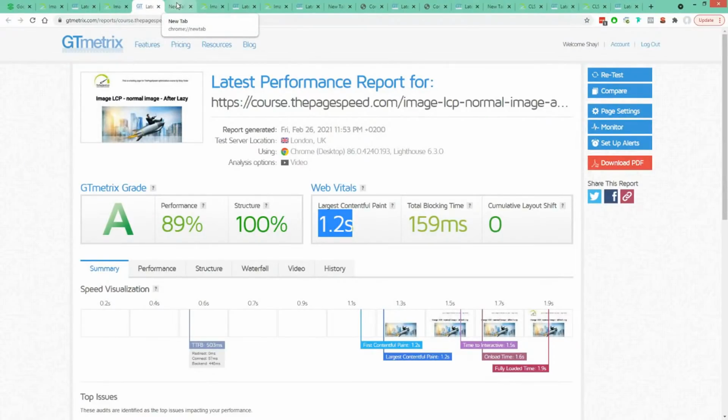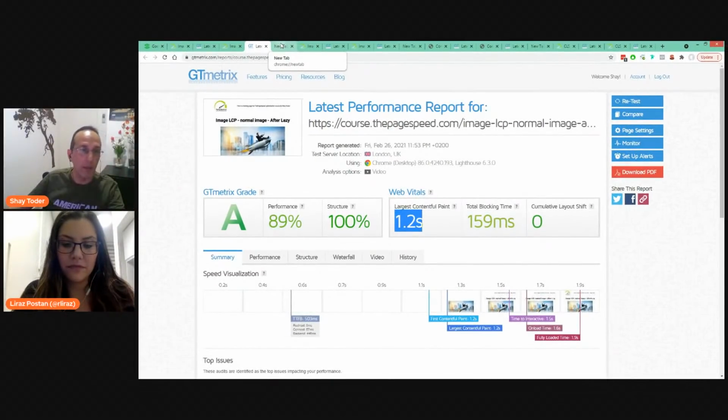But I will mention that it's very easy if you have a site with 5-10 pages. The problem is, what do you do when you have 1,000 products on a WooCommerce site? This needs to involve a developer, because maybe we need some code to exclude this image from lazy loading. There are some plugins, for example Flying Press, that do it automatically. It's something we will see more of in the future. More and more of these plugins will have this functionality to exclude the LCP image from lazy loading.